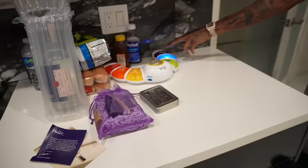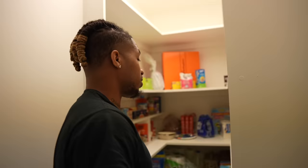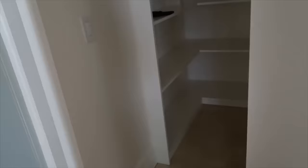Come over here in my pantry. You know, I don't know why I even have a pantry because I don't eat at the crib. This is all I eat. I just ate some ramen. I don't know what half this stuff is.